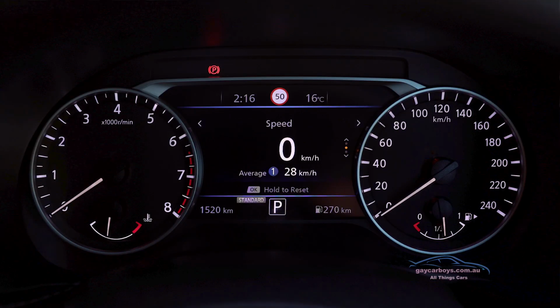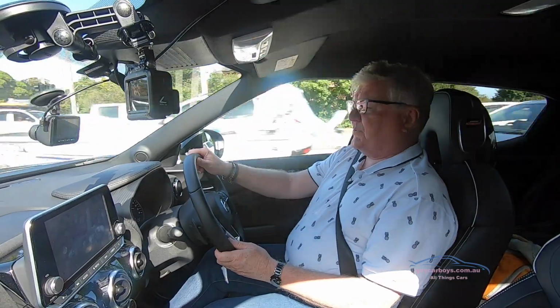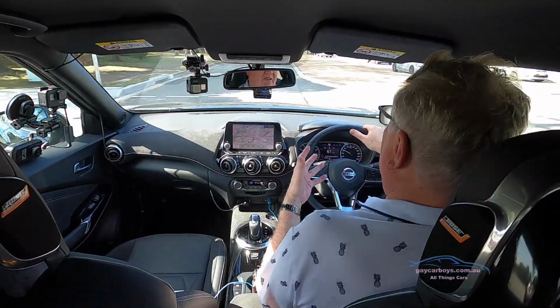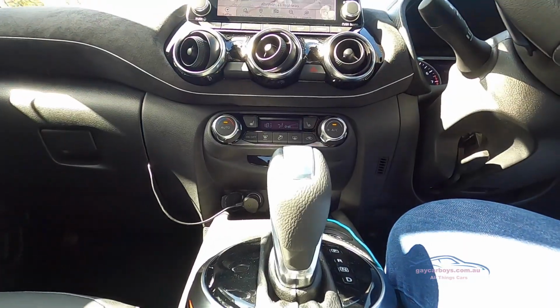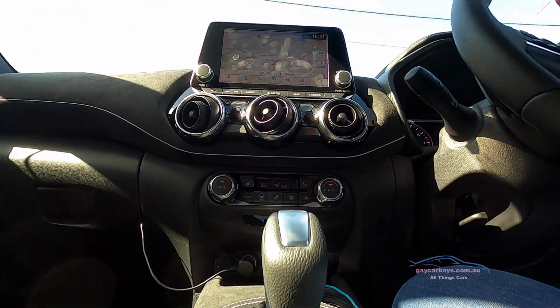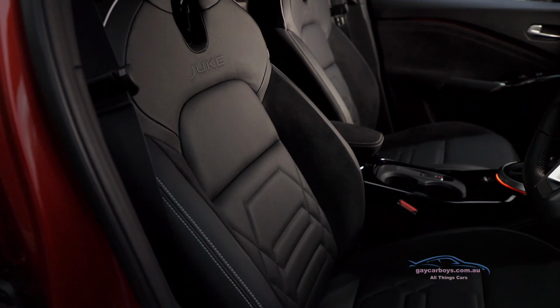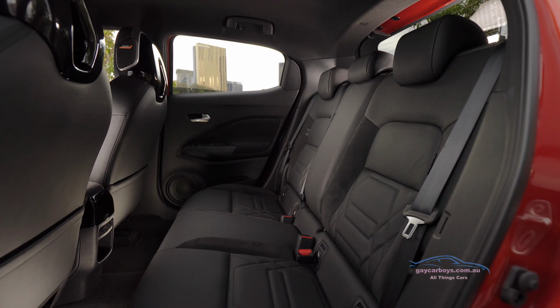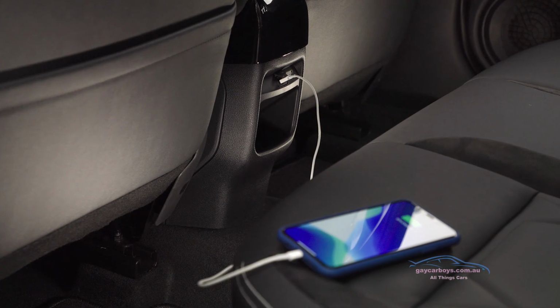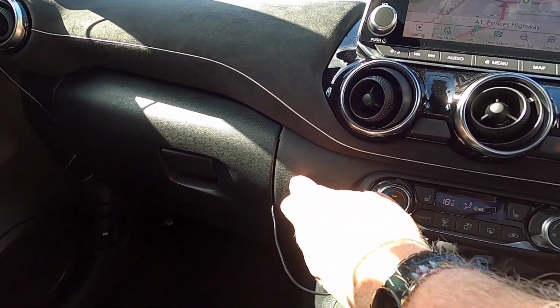The other thing is that it does have a digital speedo. And the digital speedo, once you've had it, is impossible to live without. It is really precise compared to the normal needles and dials. I really love the interior. I love what they've done. Because this is the top model, it's got a little bit of Alcantara up here on the dash. The seats are a mixture of real and fake leather and Alcantara. And there's hard touch points, still look soft, although that is pretty hard.